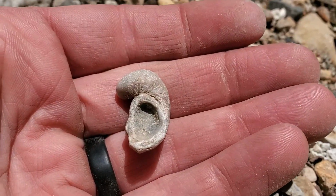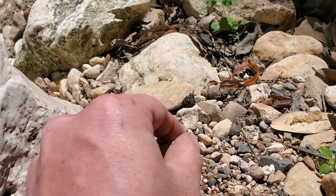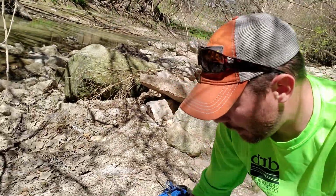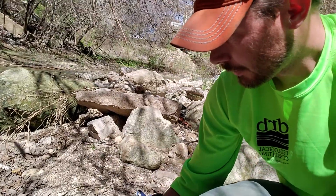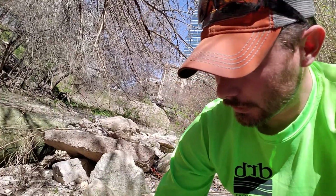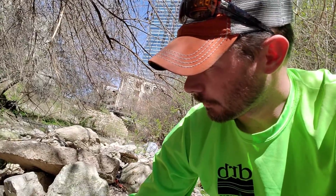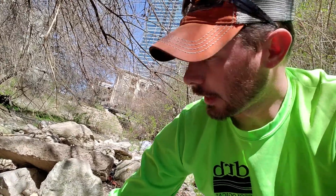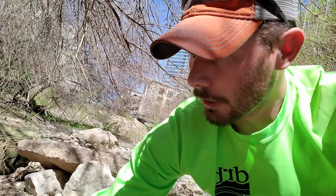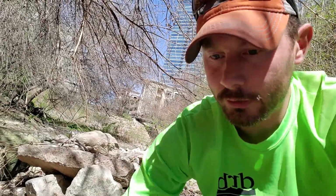Ooh, yeah. Monster oyster. Not really, but good enough. Here's another one. This is a great spot to introduce somebody to the hobby of fossil collecting, because there's just so much stuff here. You're not going to fail at this. You're going to find something, unless you're really bad. I mean, if you do come here and you don't find anything, you might want to consider a different hobby because you're not cut out for fossil collecting.